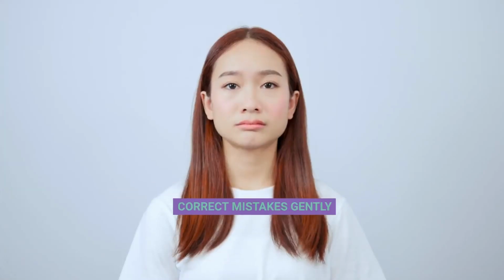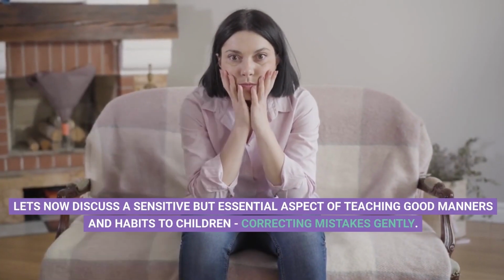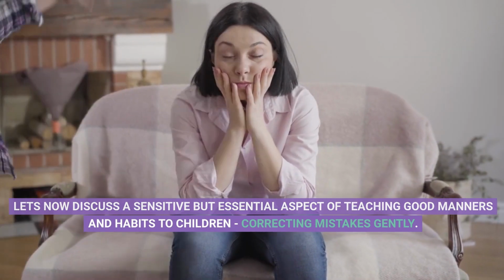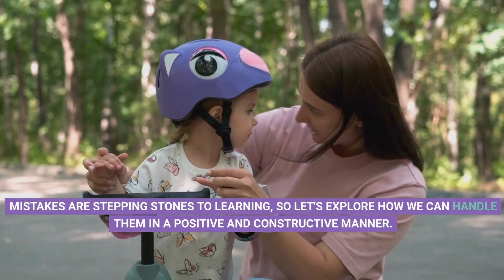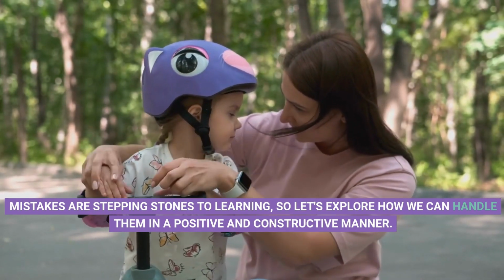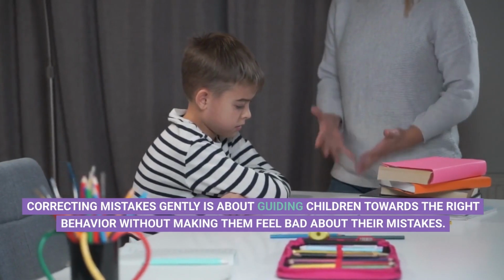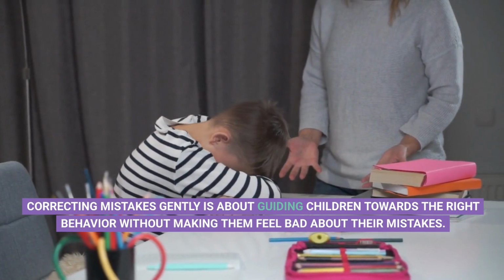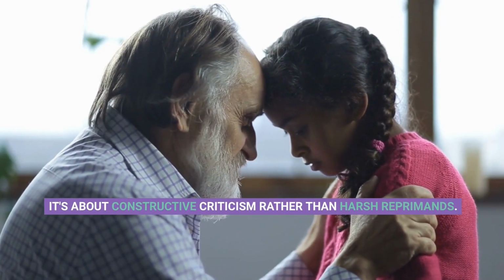8. Correct mistakes gently. Let's now discuss a sensitive but essential aspect of teaching good manners and habits to children. Correcting mistakes gently. Mistakes are stepping stones to learning, so let's explore how we can handle them in a positive and constructive manner. Correcting mistakes gently is about guiding children towards the right behaviour without making them feel bad about their mistakes. It's about constructive criticism rather than harsh reprimands.